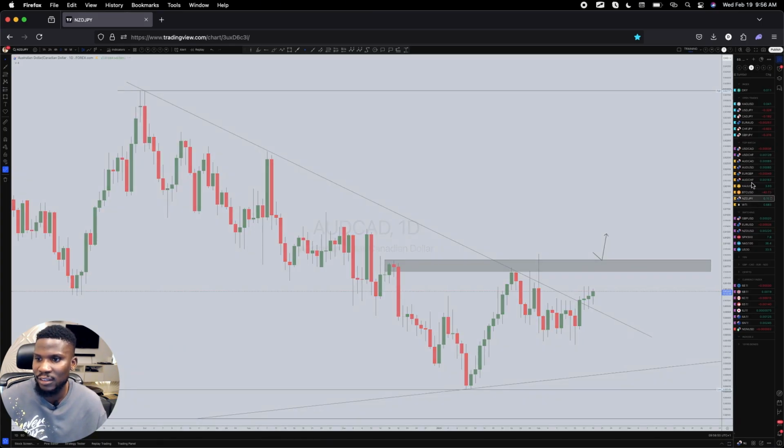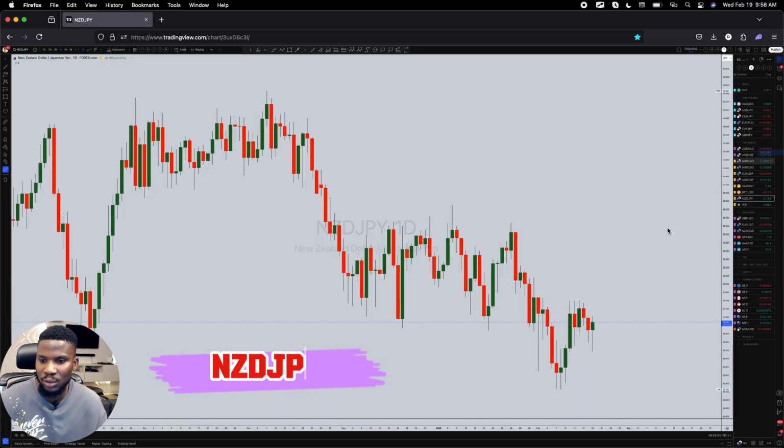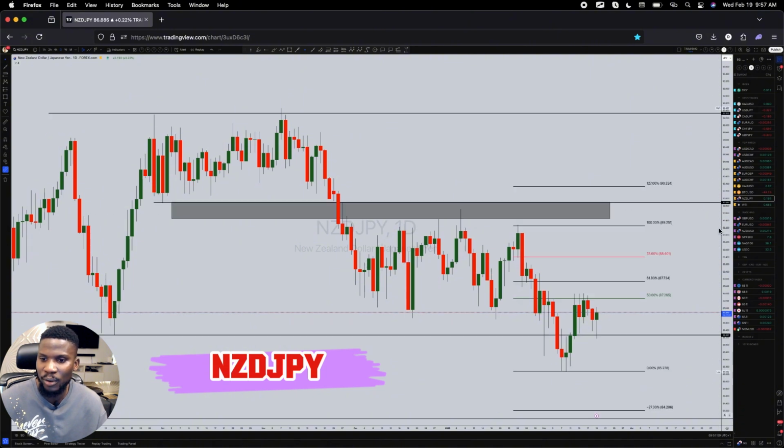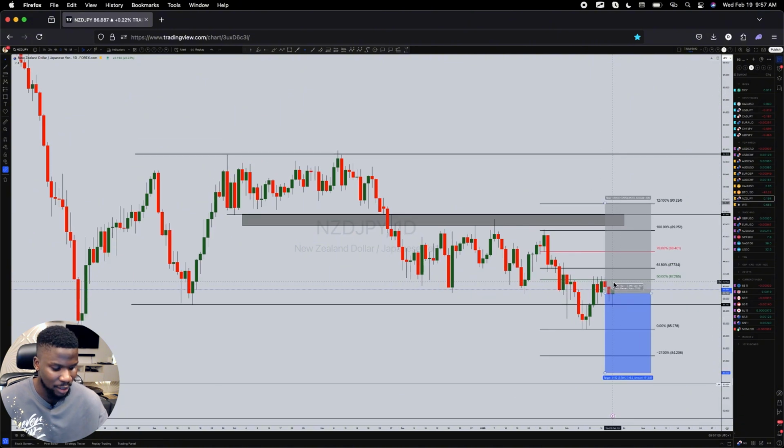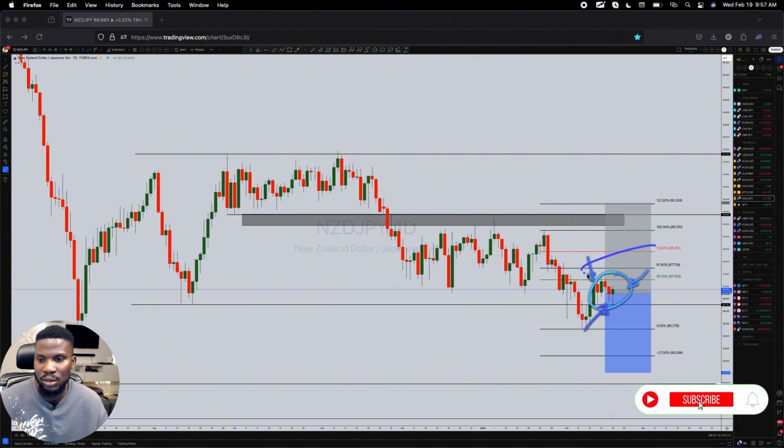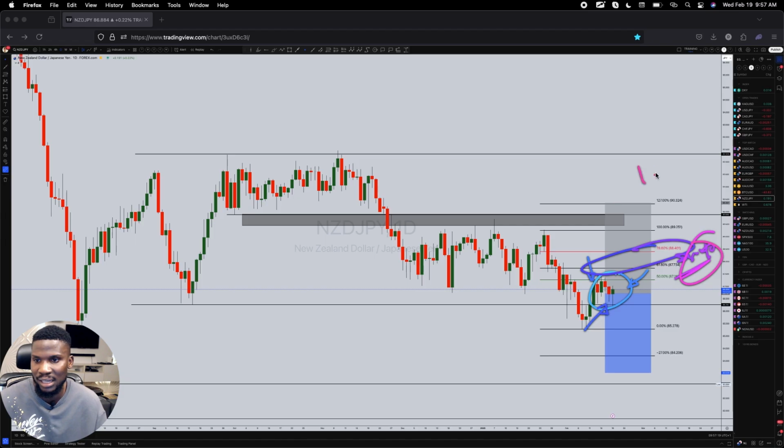And the NZDJPY pair I was talking about, I think this one is just quite weird. But I'm not holding my breath on it at all. You can see it's still moving around this particular area. I don't feel really super strong about it. If it gets to this area around that 8.40, I will definitely just cut it, maybe like a $10 loss or something. It doesn't make any sense.